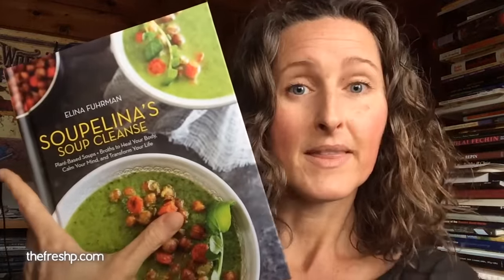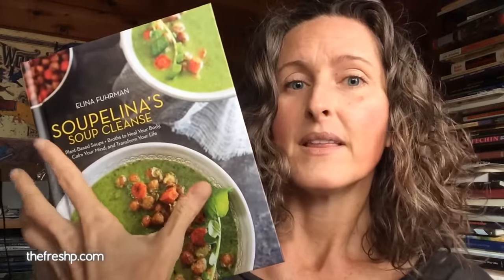And I do want to talk about really quickly, many of the recipes came from this book. Now, this is a plant-based soup book, and she calls it a soup cleanse. Elena Furman is the writer, and she was diagnosed with cancer, and that was kind of like her intro into looking at food and nutrition as medicine. And so every single soup in this book is plant-based.